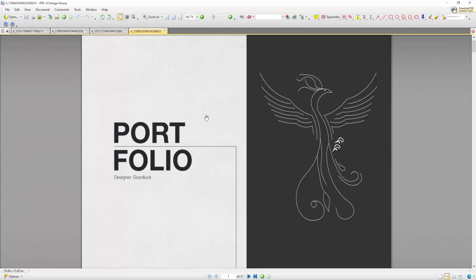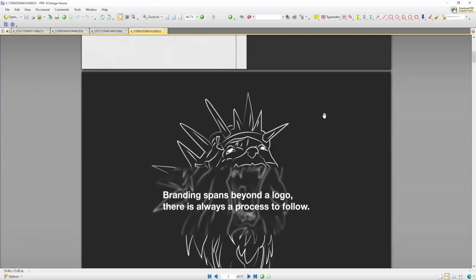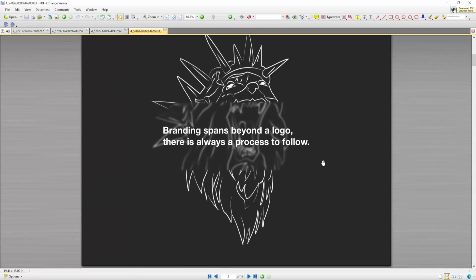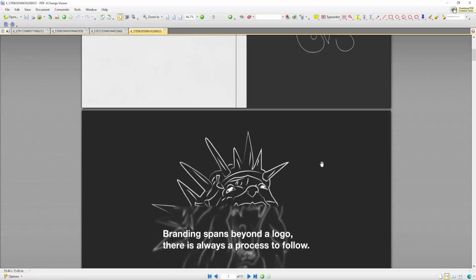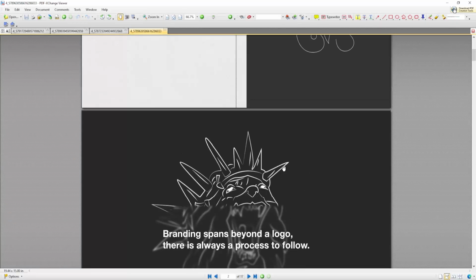And then the last portfolio for today is the portfolio from Good Luck. All right. And I don't understand why this is here, but if this is your logo, well, it's not bad. All right, so we have branding spans beyond the logo. There is always a process to follow. And then we now have your profile. So, first off, Good Luck, I don't think this is necessary. All right, this is not necessary.